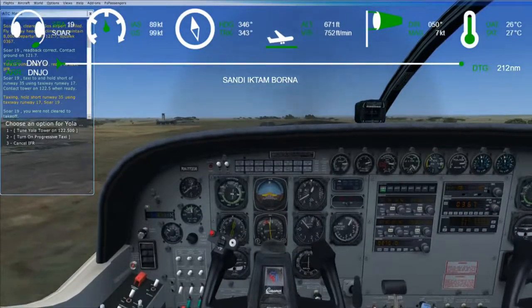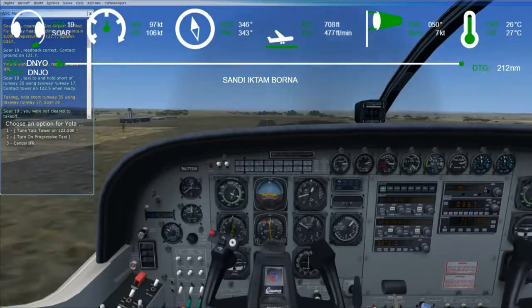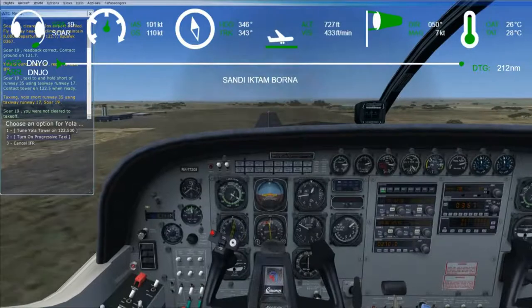Short one, Niner, you are not cleared to take off. Oh, that's tough. They've decided to take off anyway.